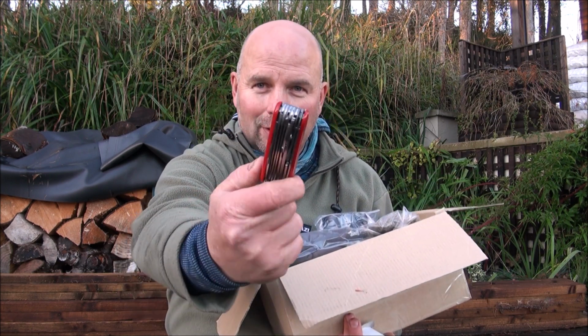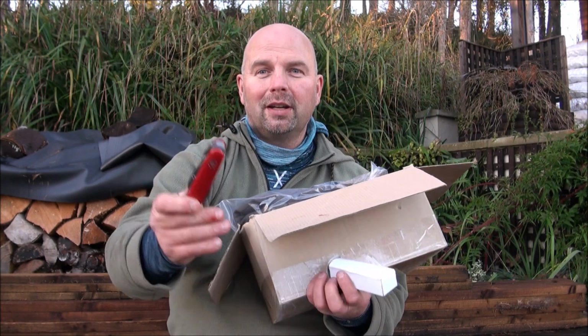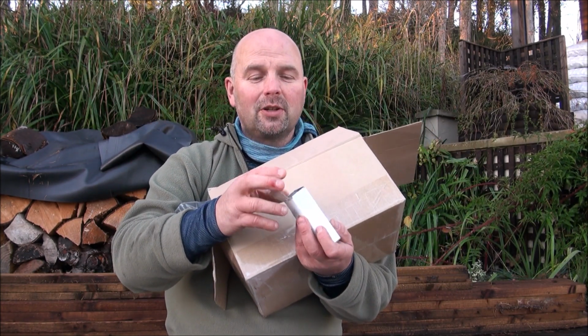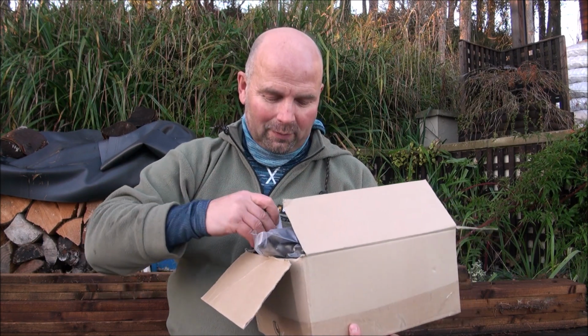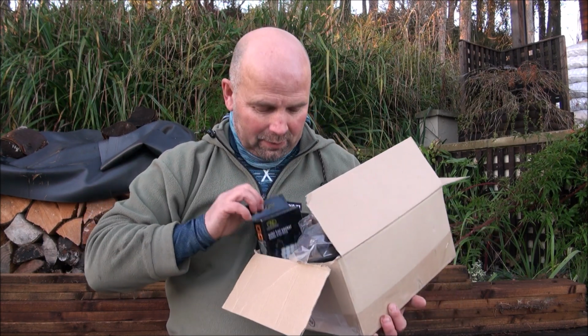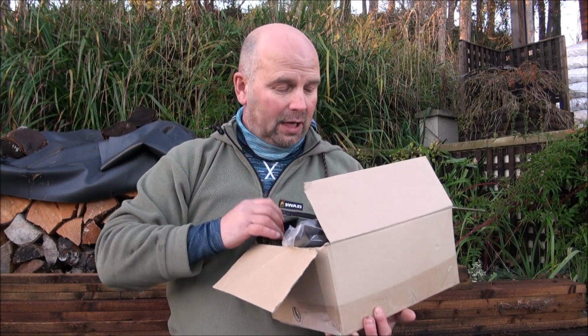Yeah. That's a fake Swiss Champ pocket knife. It's got all the various fixtures and fittings on, but it is not the Victorinox version. This is a Chinese knockoff. It's still okay, and it would certainly do in a pinch if you were short of a few tools. There's also a little folding stove with fuel tablets.